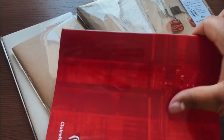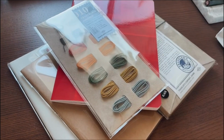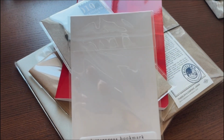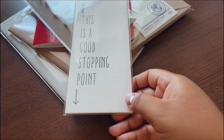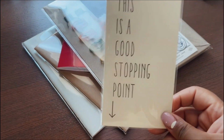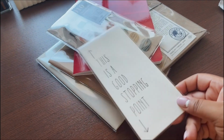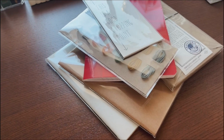So I bought this because I'm always down for a notebook that is going to help me practice. And then I loved this. What is this marketed as? It's a letterpress bookmark, but I love that. I feel like you could put this in your planner as well. This is a good stopping point. What can you read? This is a good stopping point. As far as journaling, I feel like this would be cute in a planner or journal, or of course for a book, but I really love that. I love the font. I like that. So we got that.